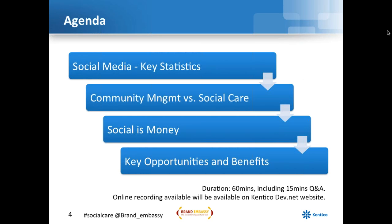Just to give you some thoughts about the agenda today, we will be talking about four main topics. The first one, we will start with the social media key statistics, talking about why social media is so important to businesses today. We'll follow up with community management and social care. Then the third chapter will be about social media and what it means for money, what it means for your businesses. And we will close the discussion with the key opportunities and benefits waiting for businesses in the field of social media customer service.